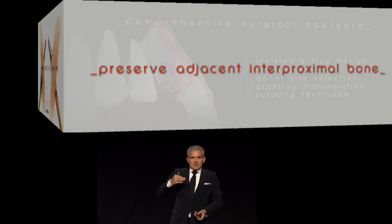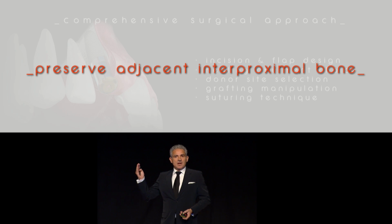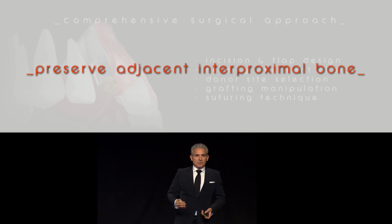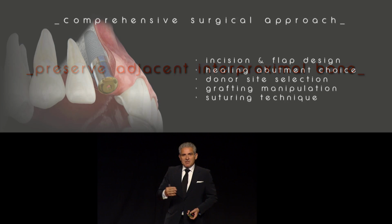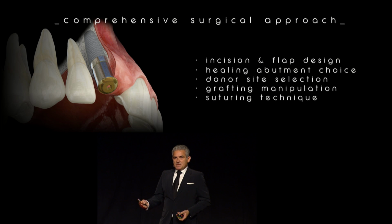So when we look at delayed implant placement, it is about the way that you do the surgery. We don't do vertical releasing incisions anymore. This is the dinosaur era. We don't expose the bone if the bone is already there. The less you expose the bone to the oxygen, the less resorption you will get. So there are many things. It's a comprehensive approach to what we do: the incisions, the flap designs.